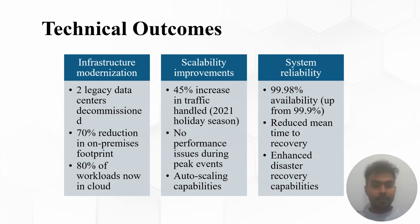Here I am describing technical outcomes. We can see three types of outcomes. First one is infrastructure modernization: two legacy data centers decommissioned, 70% reduction in on-premises footprint, 80% of workloads now in clouds. When we take the second outcome, scalability improvements: 45% increase in traffic handled in the 2021 holiday season, no performance issues during peak events, auto scaling capabilities.